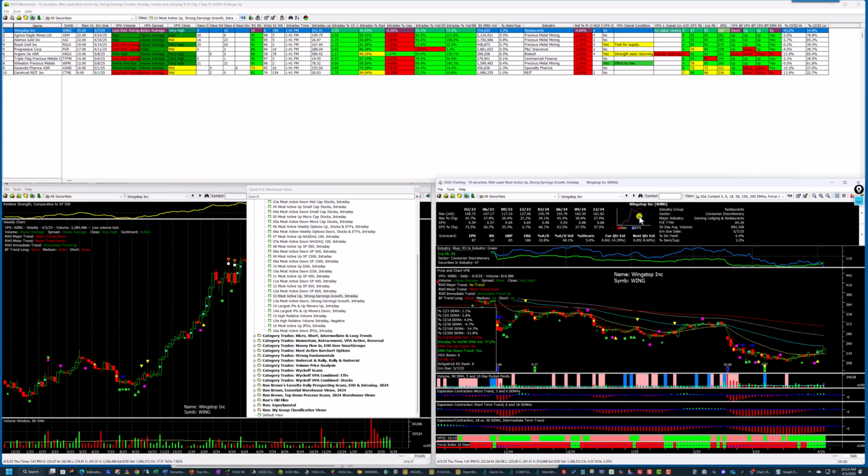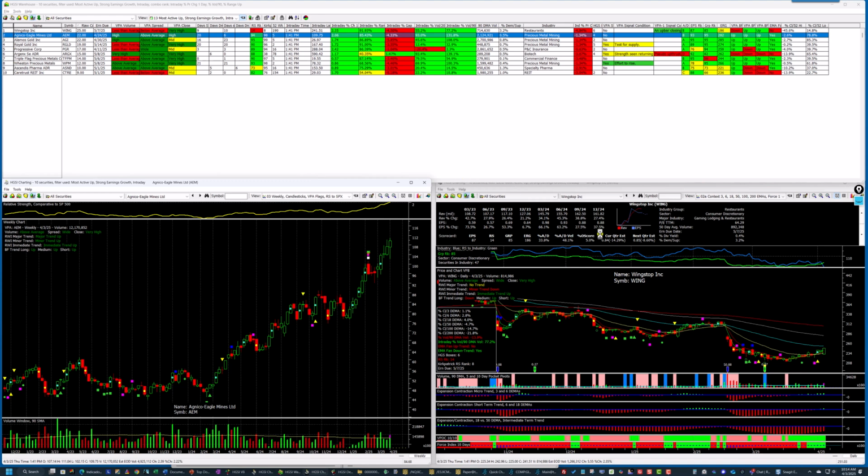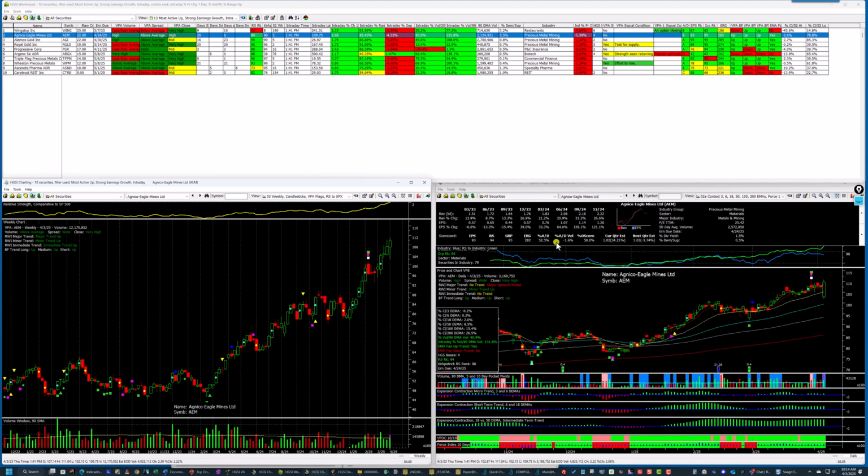This one I've looked at before, and you can see the strong earnings growth, the strong revenue growth. Anyway, these are up today. Most active up and most active down. There are 78 of these. Shopify is leading the charge.